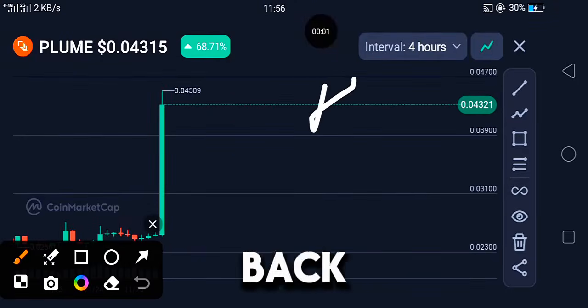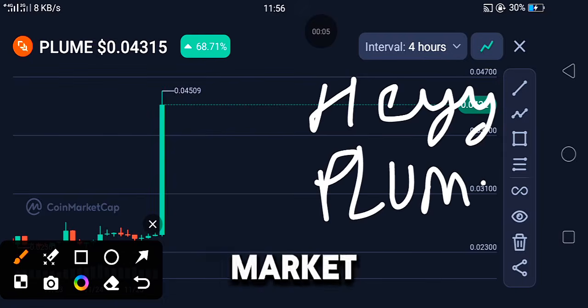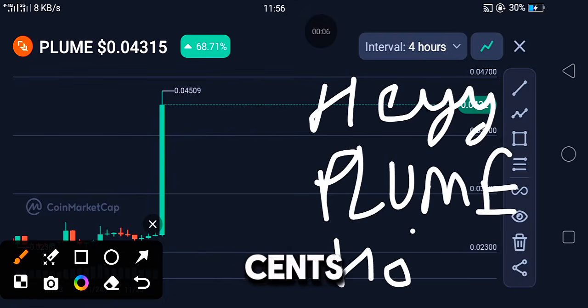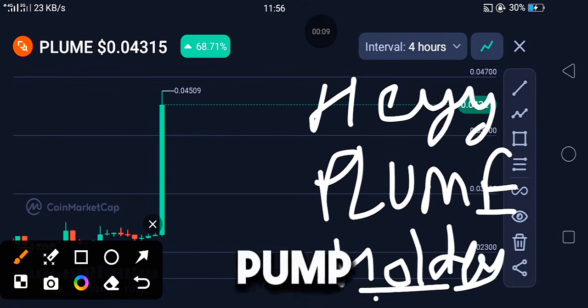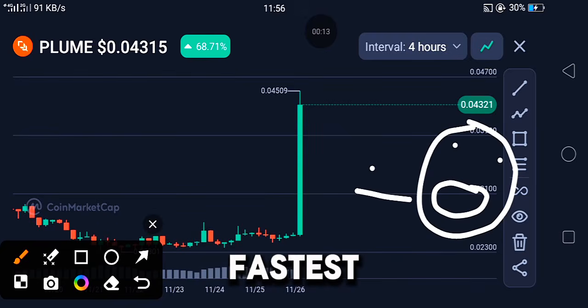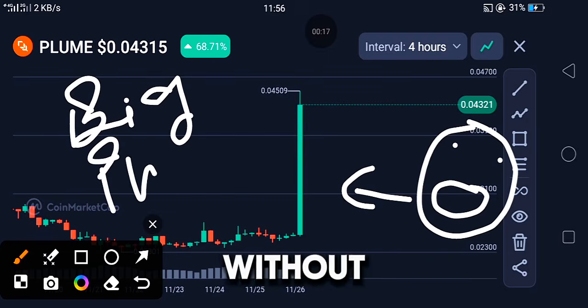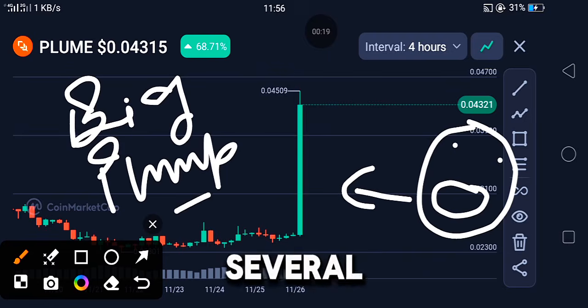Plume coin is suddenly back on everyone's radar, and today's move has completely shifted the tone of the market around it. Trading around 4 cents, Plume has delivered a massive 60% pump in just the last 24 hours, turning a quiet altcoin into one of the fastest moving names of the day. This kind of explosive rebound normally doesn't happen without a spark, and Plume just got several of them at once.